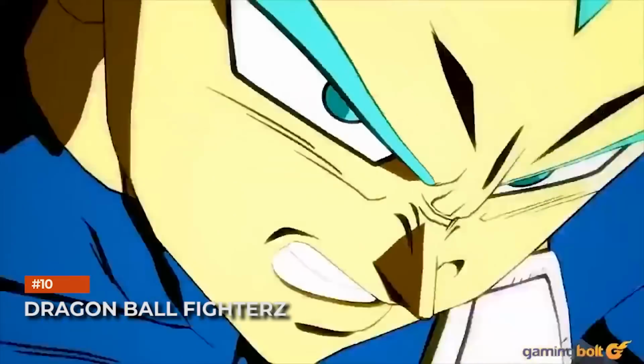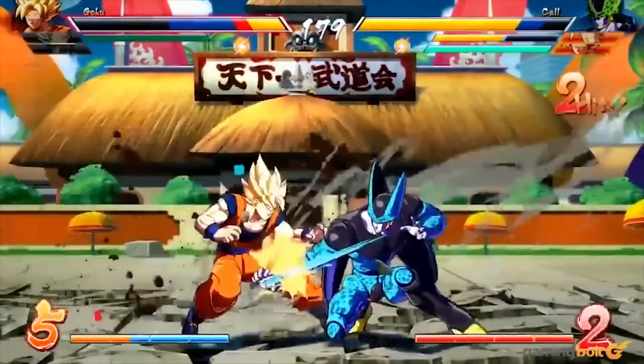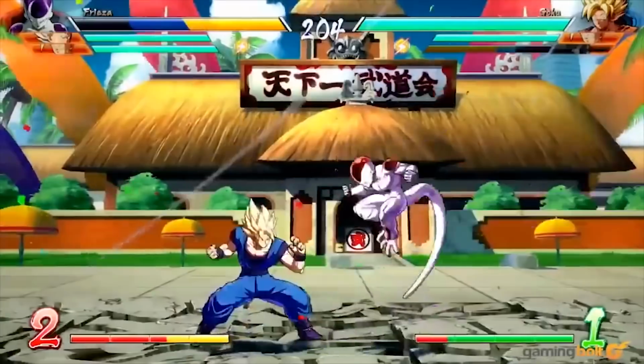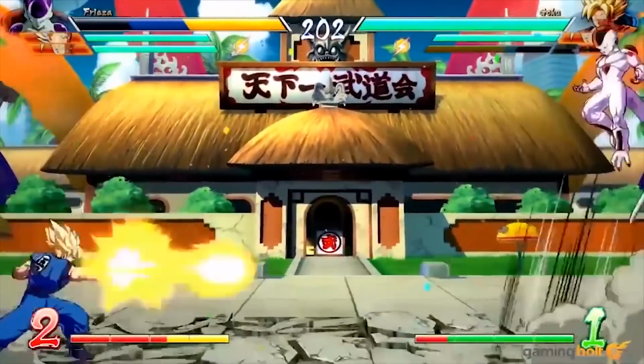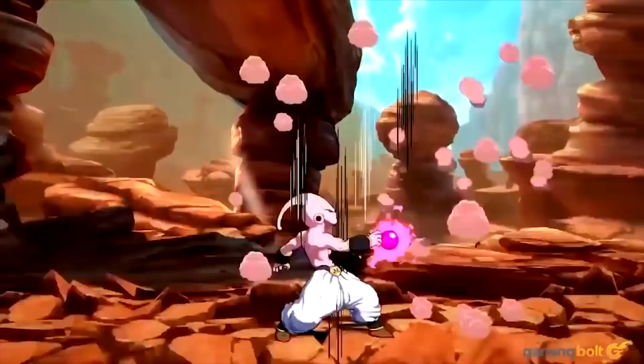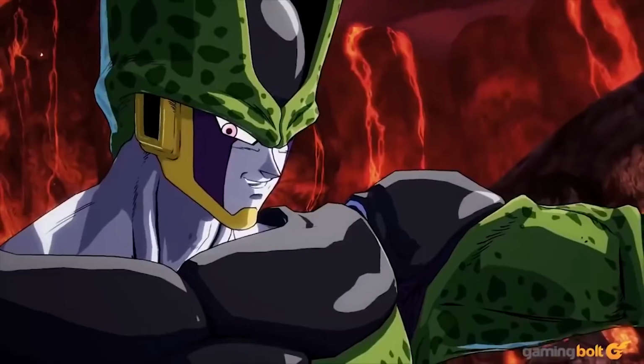Dragon Ball FighterZ. Given the beautiful art that is so faithful to the property's anime origins, it's easy for Dragon Ball FighterZ's technical accomplishments to get swept under the rug, but that would be a disservice to those achievements. Games with less than stellar technical aspects can often get away with such deficiencies if they have strong art design. But FighterZ doesn't take the easy way out.